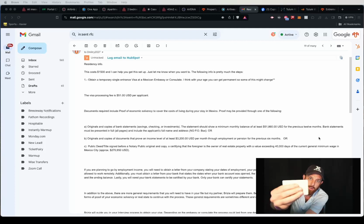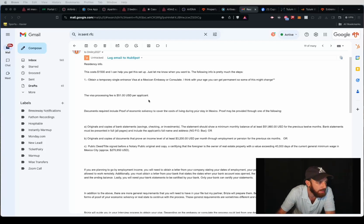This is the card. This is what it looks like. I'm not going to show everything because it has personal information on it. But let's get into it. To obtain a temporary single entrance visa at a Mexican embassy or consulate is the first step.